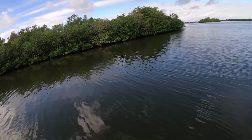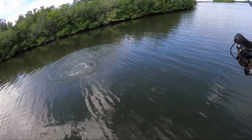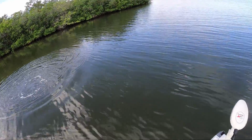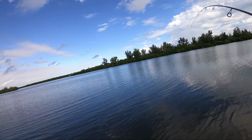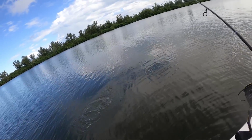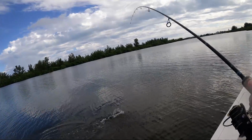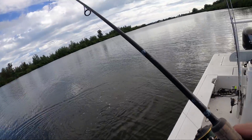That was such a solid eat. Little snook. Nice. Right? No? What? No, just a good trout. Okay. Never mind then. Wow, wow, wow. That thump was stupid. Such a hard thump. I thought I was about to set the hook into a freaking 15-pound redfish or something.